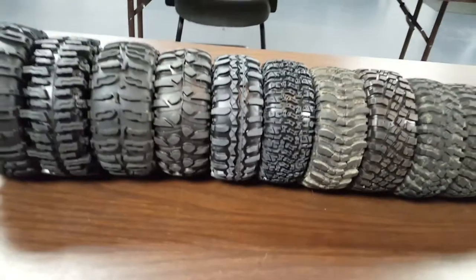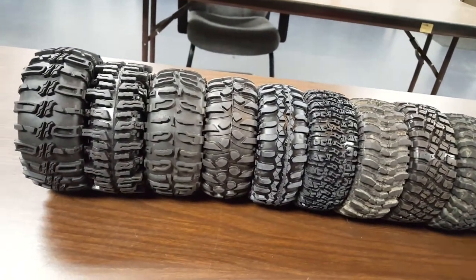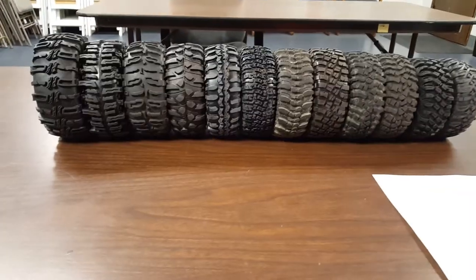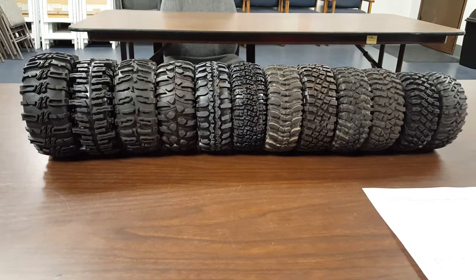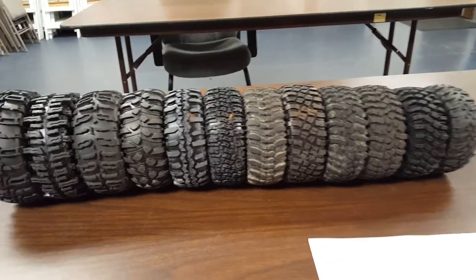So we're going to go through each one and figure out which one is a good fit for your vehicle. So let's get to the tires. All right. So in this comparison, we are going to compare twelve different tires.